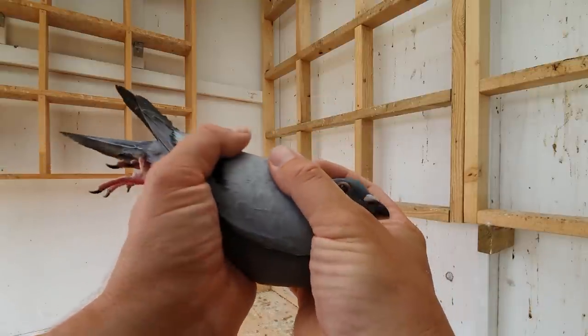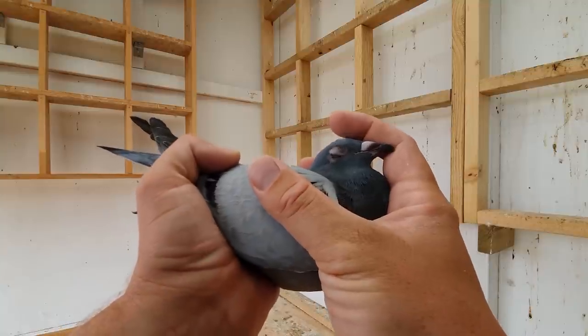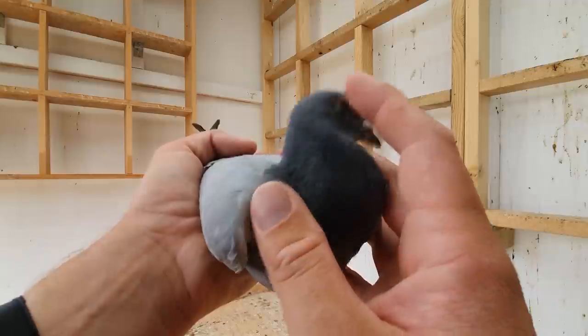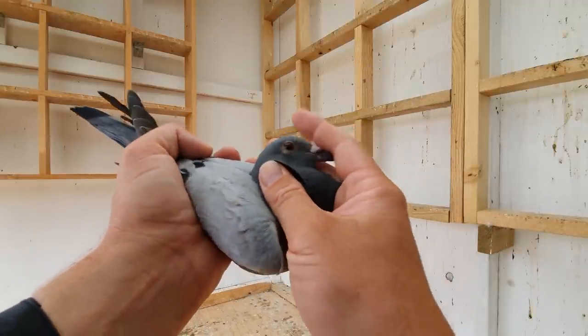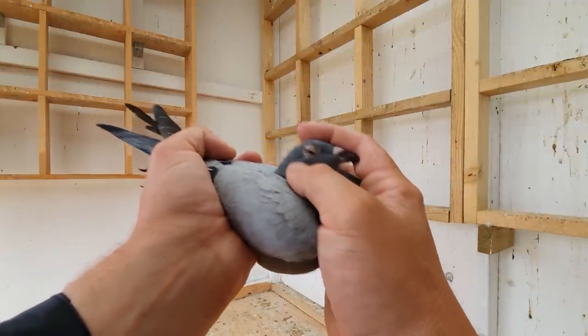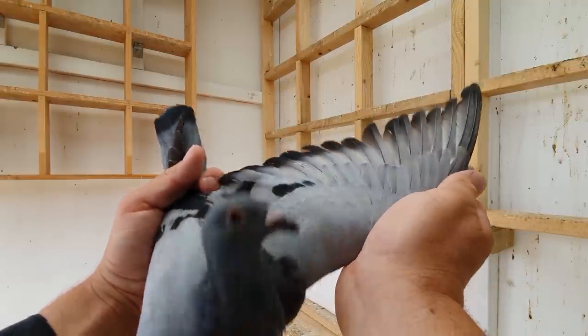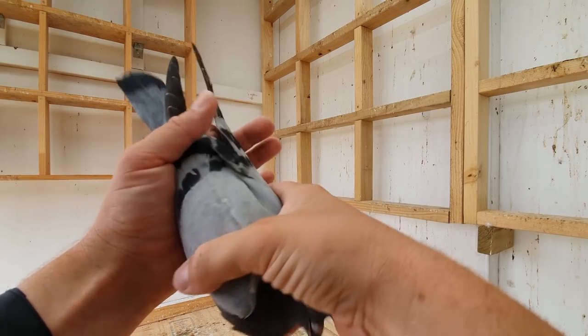I would say this one, I think it's Leo and Storm's, this one. I think there was only one blue bar anyway that came out of Titan and Little Storm, which was that one that escaped out the other week, which is still out on the roof. But a beautiful little bird, I like him.